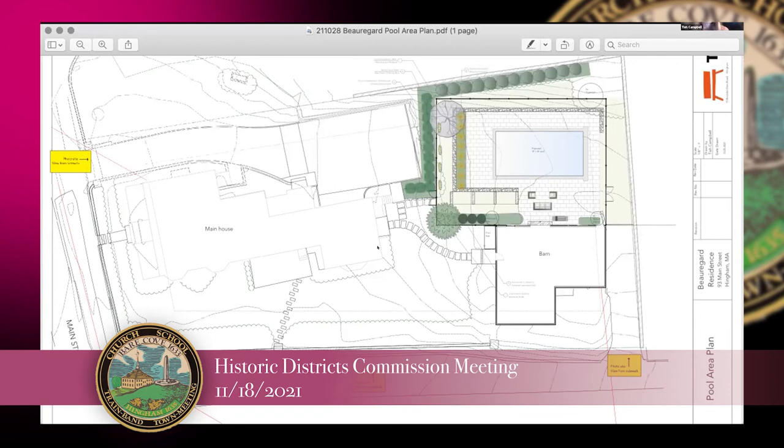So this house again is 93 Main Street on the corner of Elm Street and Main Street. Some of you might remember this when they decided to remove the fence off of the retaining wall in the front. Some of you, I think, visited this house before. So we proposed to construct an 18 by 36 pool behind the barn at 93 Main Street. The pool itself is tucked behind the barn, and it is largely out of view from both Elm Street and Main Street.